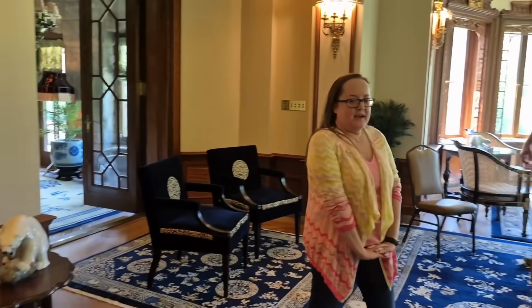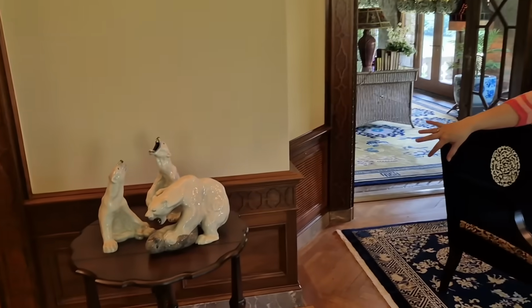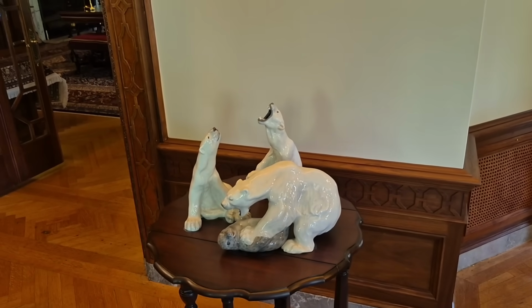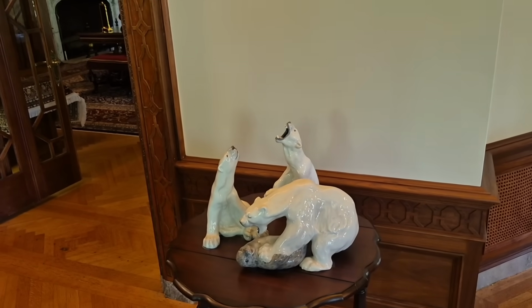And then, lastly, the polar bears that are playing with the seal here, they were a gift. Don't know if it was a gag gift or not. And they're still doing research to find out who gifted them.